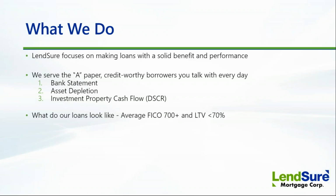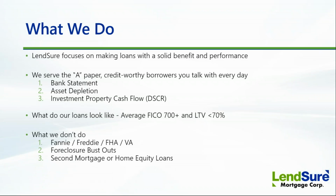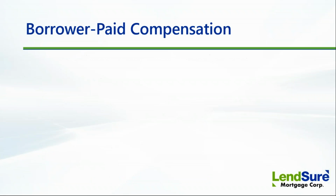What do our loans look like on average? Roughly a 700 FICO score and roughly a 70 LTV or less. Those are the types of loans that we have been financing for the last 5 years. So what we don't do is we don't compete with you. We don't do any Fannie, Freddie, FHA, or VA loans. Not interested in foreclosure bust outs, second mortgages, or home equity loans. Everything that we have on our product menu is intended to be added value for you and your borrowers.